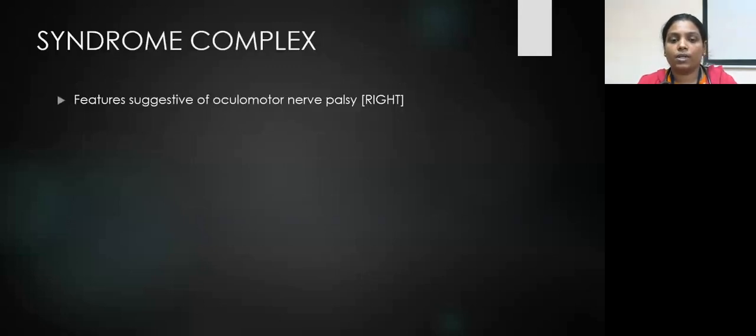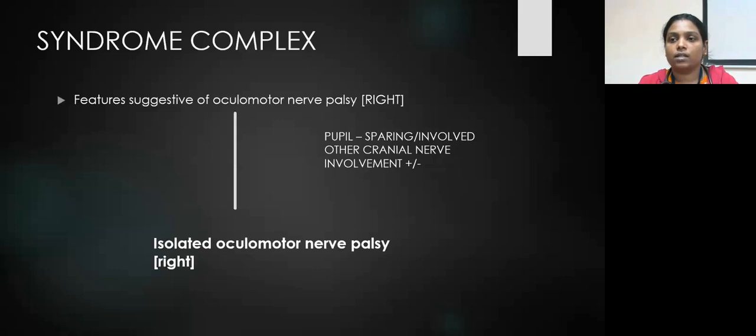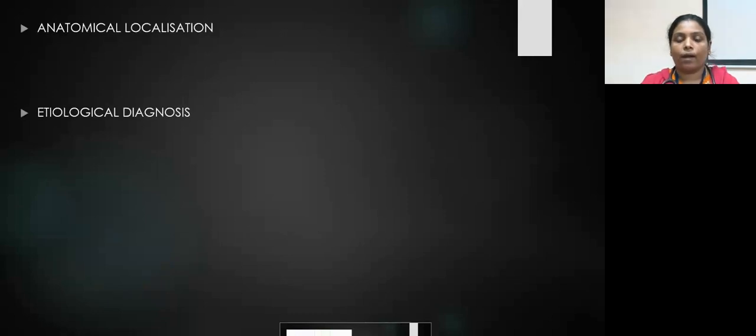So with this, the syndrome complex of the features suggests an oculomotor nerve palsy, right? And we looked for whether the pupil is involved. Here the pupil is involved and with no other cranial involvement, suggesting a syndrome complex of right isolated oculomotor nerve palsy. I wish to move to the anatomical localization we made clinically and how we worked up the patient.